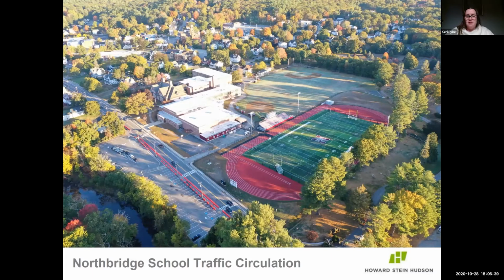We've recently helped the town of Northbridge look at some circulation issues around their school. They have a number of schools relatively close together that you can see here in the photo. And we put together a plan for them to help deal with some of those circulation and pedestrian safety issues. And we helped them apply for a Shared Streets grant. And so you can see in the photo here, they've actually put some of those temporary measures down to help protect pedestrians near their schools. And they hope to then make those permanent down the road.